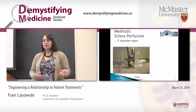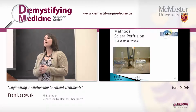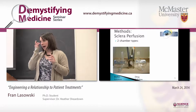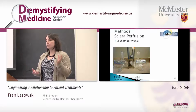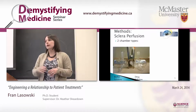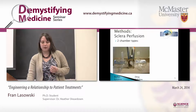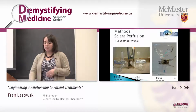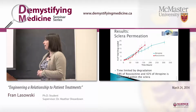And so we first tested to make sure that we could get the drugs through the sclera, which is the white part of your eye, because that was our drug delivery target. We were going to put something in the sac of the eye, and we were going to use that, similar to how a contact lens with drug delivery would work, to diffuse the drugs into the back of the eye. And so we tested this with porcine eyes, which are oddly very similar to human eyes, and we were able to show that we could get a nice slow drug delivery profile.